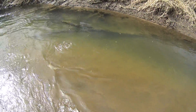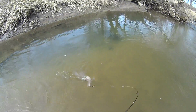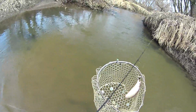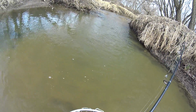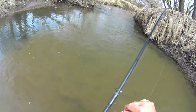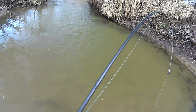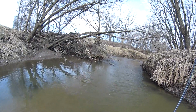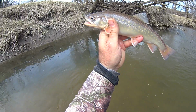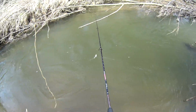There's another one. Yeah. All right. Another guy. This guy's in good shape. Pale, right at about 10, 11. Pretty fish. Super pale.